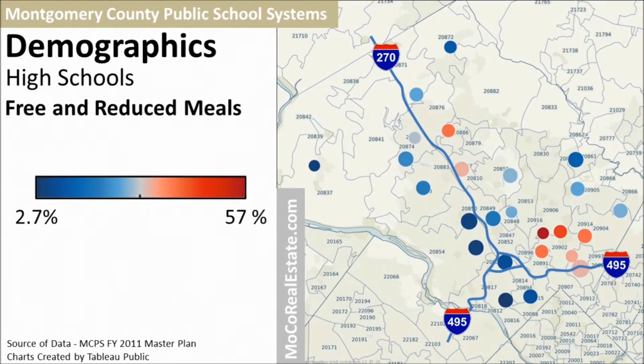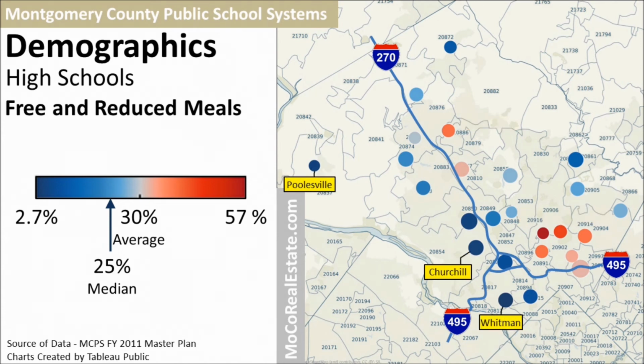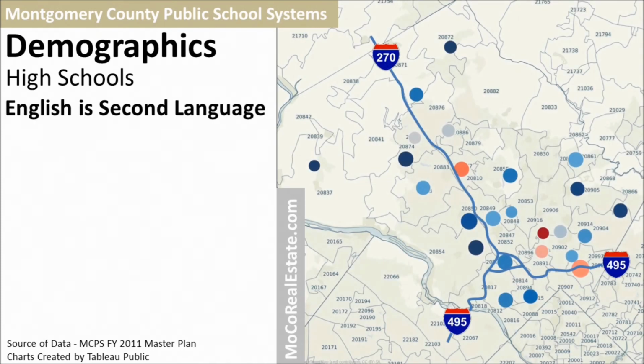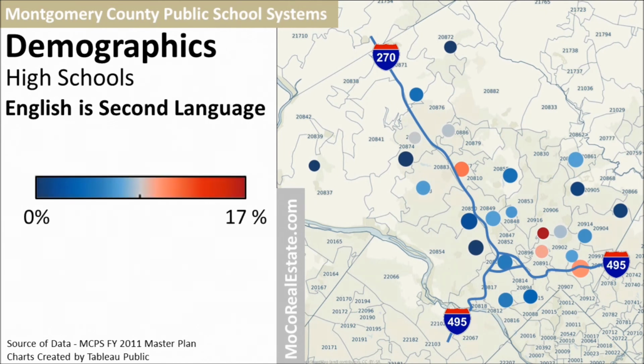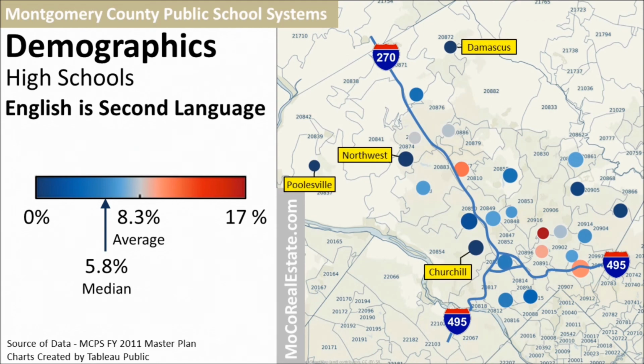The percentage of students on free and reduced meals go from about 3% of the population to 57%. 25% is the median. Those with the highest percentage include Watkins Mill, Wheaton, and John F. Kennedy. Those with the lowest are Poolesville, Churchill, and Walt Whitman high schools. And our last demographic is the number of students for whom English is the second language. This goes from 0% of the population to 17%. 5.8% is the median. Those with the highest include Gaithersburg High School, Wheaton, and Montgomery Blair. There are 4 high schools with 0%, and that is Poolesville, Northwest, Damascus, and Churchill.